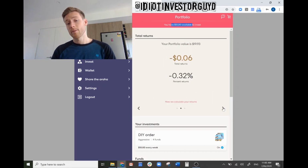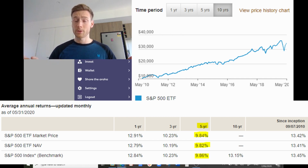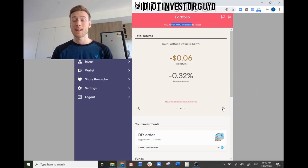So you can see I invested and I'm actually down a little bit, 0.32%, but that's fine. That's only a little bit. It's 6 cents and it's going to go up over time. It's guaranteed over a long period of time to go up if you're investing in a fund like the US 500. And that's not me talking shit. That's actually what has historically been shown, on average 7 to 8% on the US 500 fund. So even if you invested your full amount of money into that, that's what you could expect to see, which is still sort of 4 times what banks will pay you. So, you know, you're starting to see the point. It's worthwhile doing, even with a little bit of money, like $10 a week.